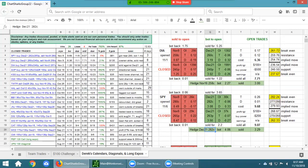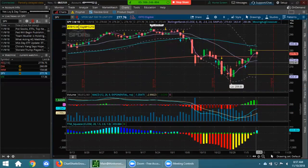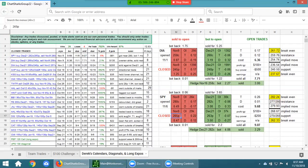That's if it completely reversed. I don't know if that'd be the best strategy for that or not. I think I'd rather just close out the trade and call it done then. But your goal is you want it to be back below 280 and above 265, which we did wind up with, which means this one I was able to buy back.